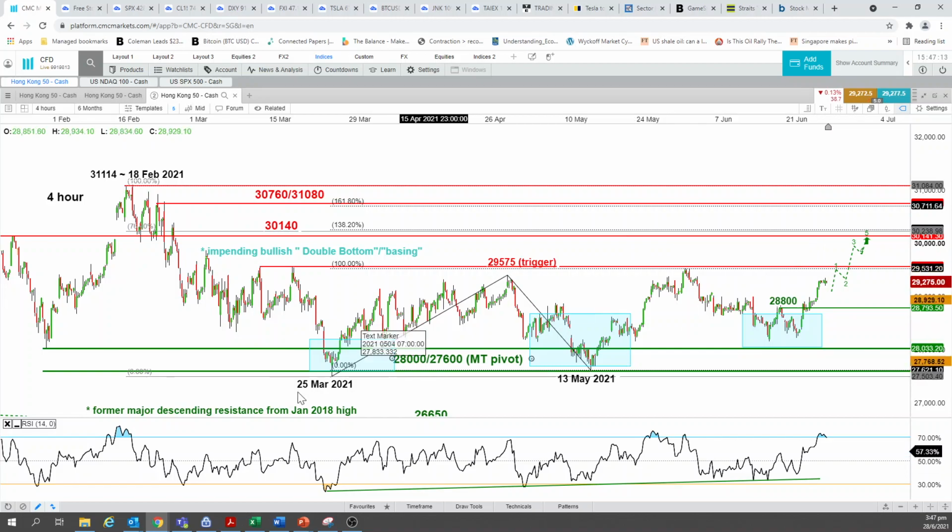In fact, if you look at the low of 25th of March this year, it has been doing a basing formation. Some people call it a double bottom, and in fact now it could be a triple bottom, given this curvature that we see, the post-FOMC curve, a nice bottoming curvature, where price action now attempts to push up to test the 29,575 level again.